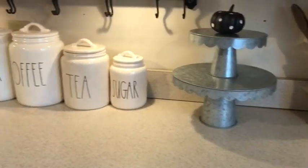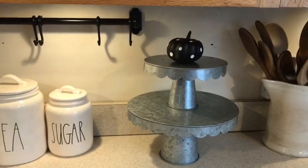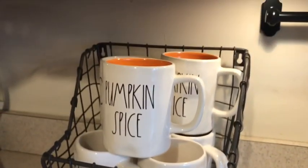On my counter, I don't have anything spectacular, just a bunch of holes in the wall that I gotta patch. But I put this little pumpkin there. It's from the Target Dollar Spot last year. And then up here, I have my Halloween Rae Dunn plates. I just stacked them in. And then I have my two pumpkin spice mugs in there.